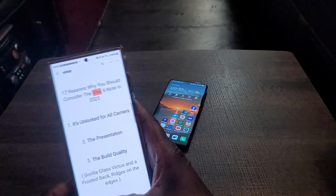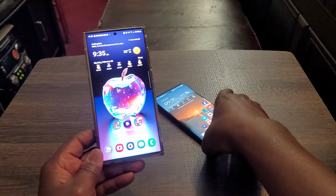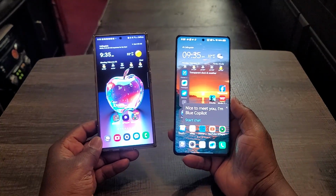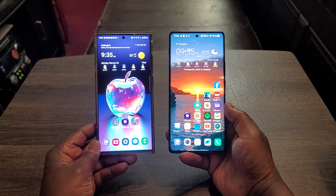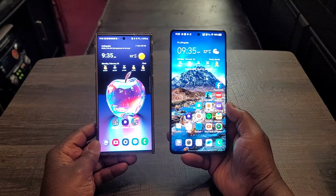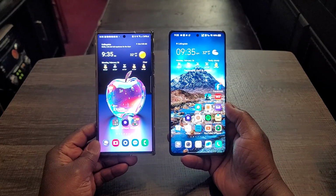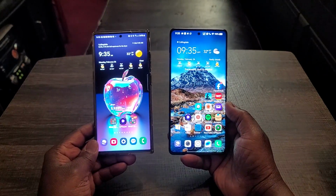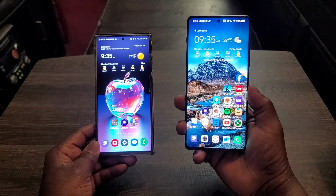Check this out. Now, as big as this S23 is, and it's big, you can see that the X-Note is still bigger. It's taller and it's wider. So these are the two largest phones that I have, okay? But this is still bigger.